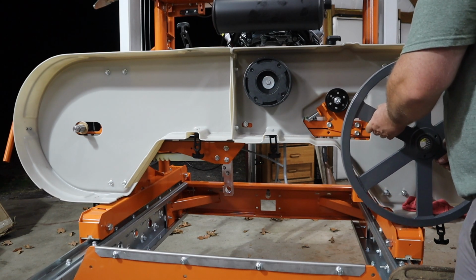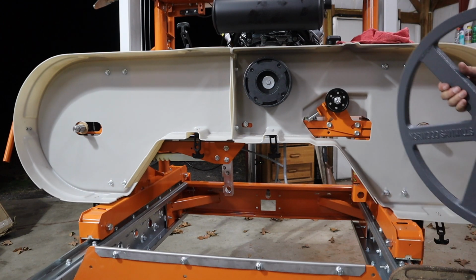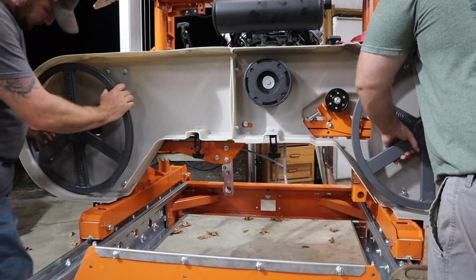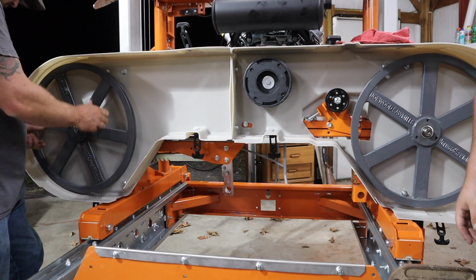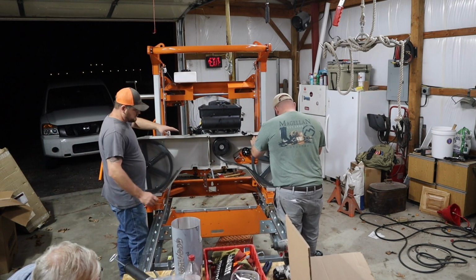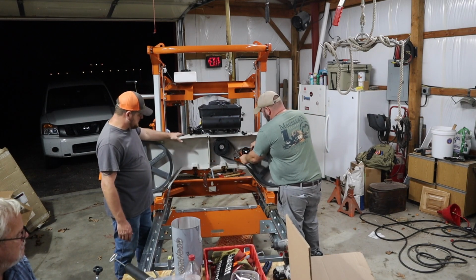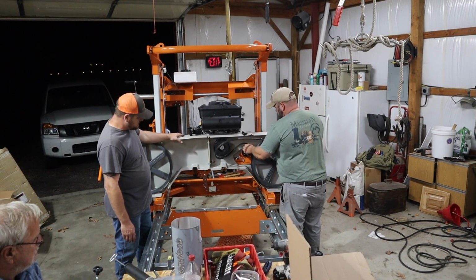Does it have a key on it or anything? I don't see one. It's got some pressed in bearings in it. I'm guessing the letters are from the outside. I think over it from the bottom. Like this? Yes.